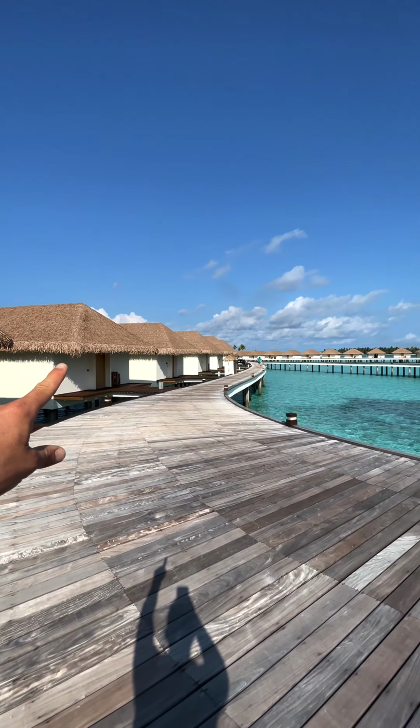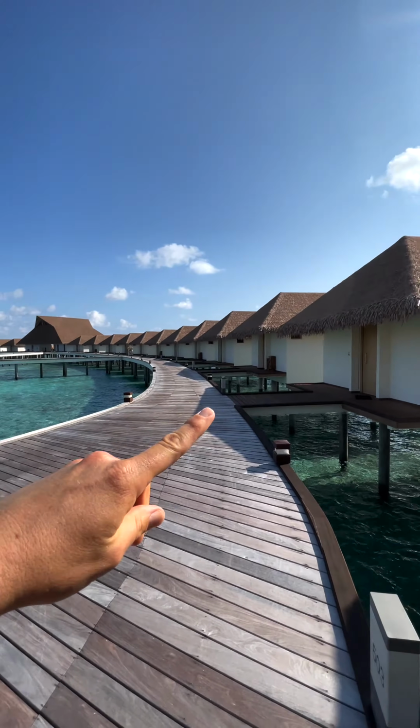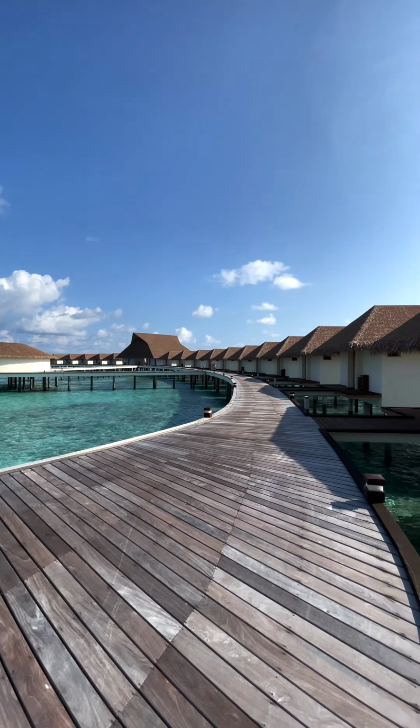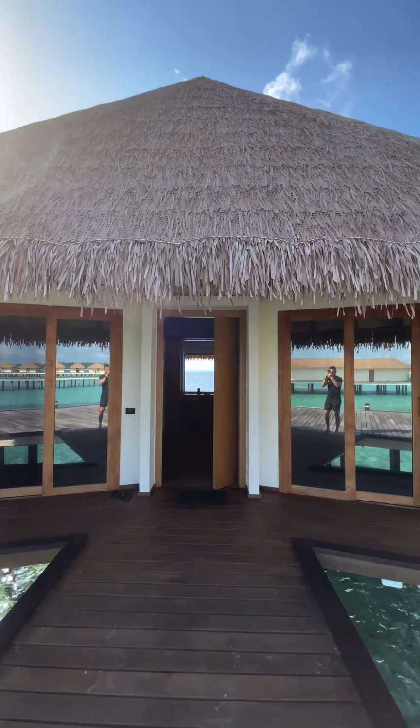And down here are the water bungalows, and this side are the sunset water bungalows with jacuzzis.